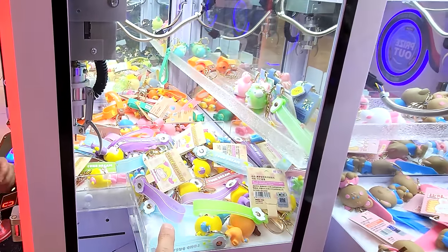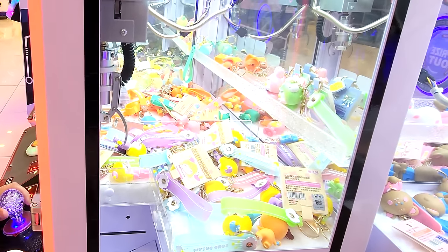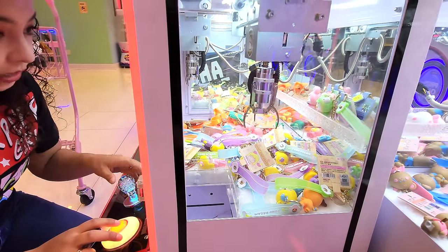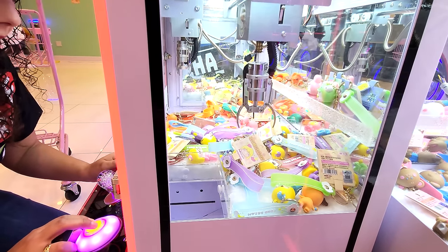Crystal said I already put so much into this machine that she might as well try to win one. Yeah, because it has to be ready to let somebody win. I'm going to go for the tag of the sweet dream baby. Sweet dream baby. Okay, let's see. Man, that tag's really big compared to the claw. I don't know if you're going to be able to get that, but hey, good luck.